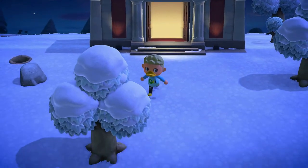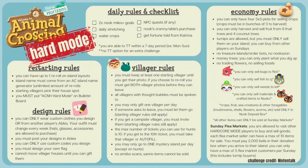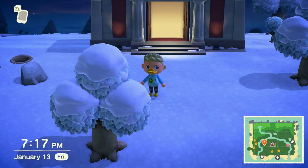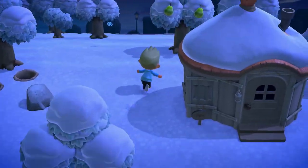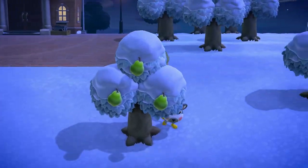Is there a rule the fruit is sold or traded in threes? Not really threes. The rule is you can sell... Where is it? Economy rules. Basically, you can harvest 9 fruit trees and sell all the fruit from those, and 4 coconut trees. So 27 fruit, I believe, and then 8 coconuts. That's the max. So I think your best bet is to set up your orchard in such a way that you got 9 fruit trees.